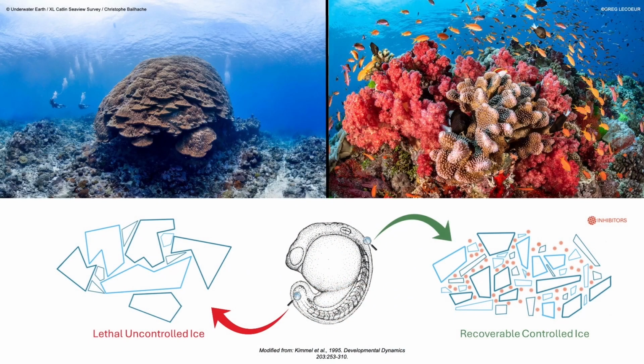That's where ice recrystallization inhibitors come in. These inhibitors are small molecules that, instead of focusing on preventing the formation of ice, focus on preventing the growth of ice. But they've never been tested in fish before. We hypothesized that these small inhibitors could weasel their way into an embryo and improve cryopreservation outcomes.